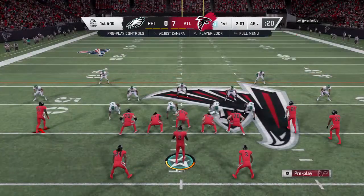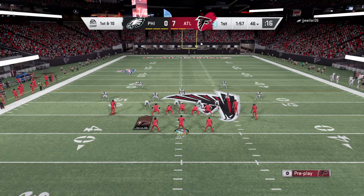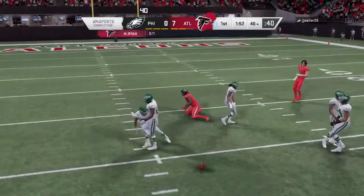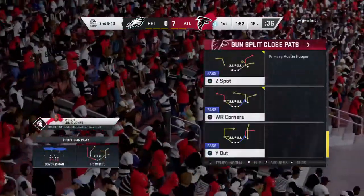Ready, back 25. Hey, 59, ready. Gun. Now Ryan on 1st down. And that is incomplete. Took a shot there on 1st down, but he couldn't reel it in.